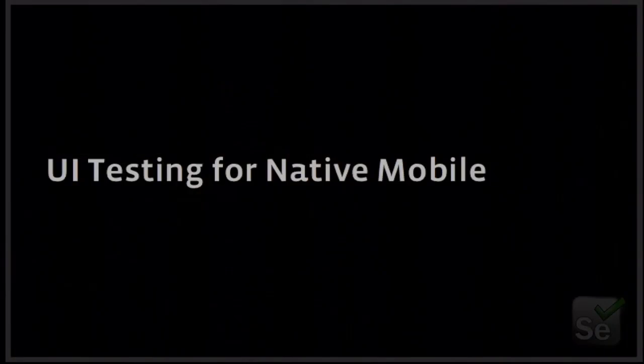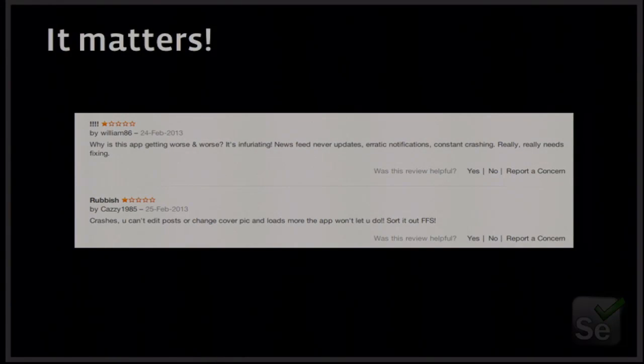And that brings us to UI testing for native mobile. So, the first thing about UI testing for native mobile is probably that it's hard, right? We all know that. It also matters. Now, this is probably too small for you to read, but that's probably a good thing. These are reviews from Facebook users of some of our mobile apps. Fortunately, we also get much better reviews than that, because if you're sitting near the front and you can read them, they're not very polite. We get a lot of better reviews than that, but still.